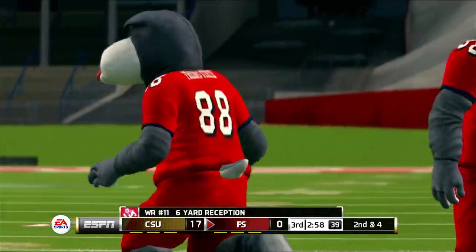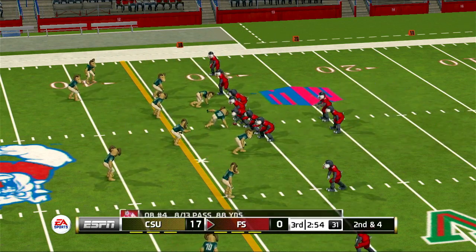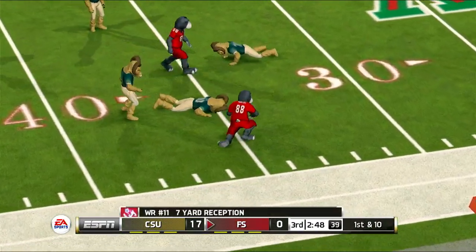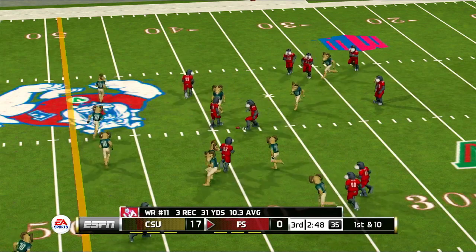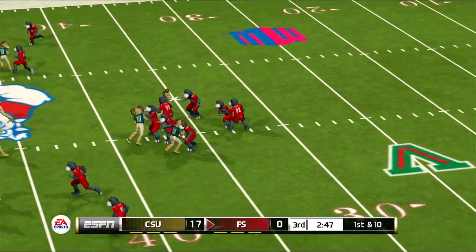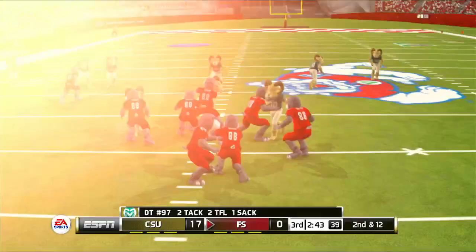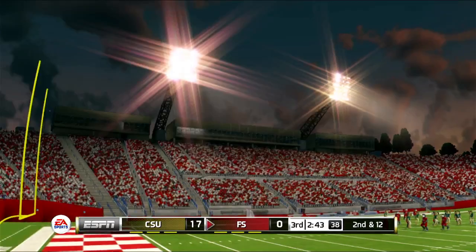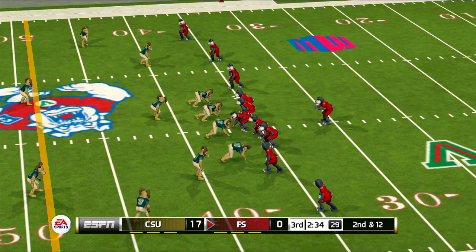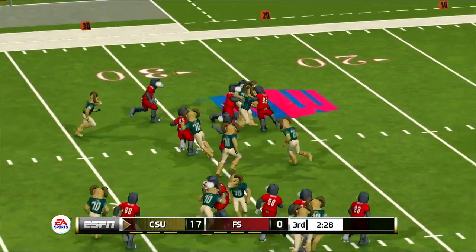Quick throw out to the receiver. Knocked out of bounds around the 31-yard line. And they make the stop at around the 38-yard line. Second and 12. From their own 36-yard line, second down. Quarterback all by himself in the backfield with five wideouts. He's scrambling. Fumble! Scooped up by the defense. Tackle at the 26.